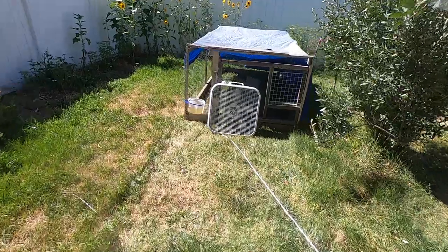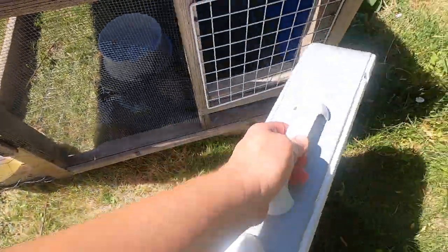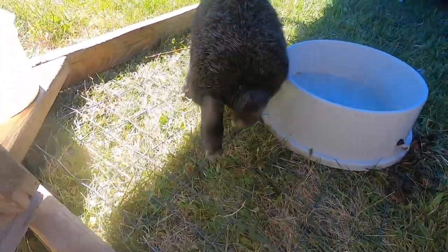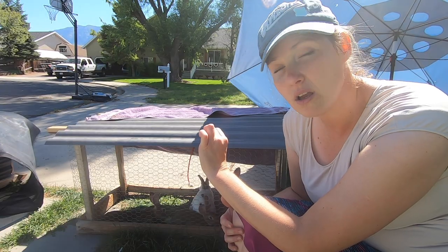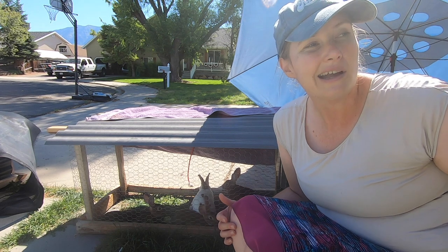Tip number nine, we're gonna throw this back in here. A fan. A fan can replace a lot of shade, water bottles, towels, frozen food. A fan drastically improves the quality of rabbit's life. Unfortunately, I only have one extension cord and I break fans every year. I usually go through about two at $20 to $40 a pop. Fans.